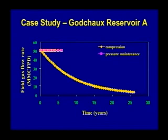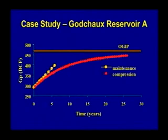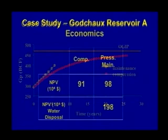You can see that we need 26 years to recover the compression reserves. The water reserve can be recovered in 6 years, hence a much higher present value. We have to underline the fact that compression reserves exceed water injection reserves, because of the bypassing of some of the gas by water. So economic comparison is a must.